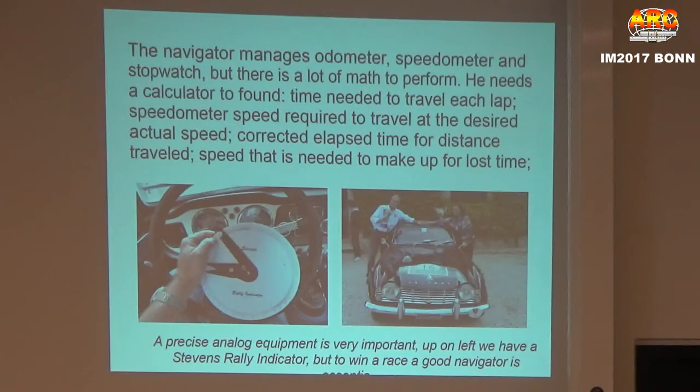The navigator manages the stopwatch and speedometer, but there is a lot of math to perform. He needs a calculator to find the time needed to travel each lap, the speed required to travel at the desired speed, the corrected elapsed time for the distance traveled, the speed that is needed to make up for lost time, last time.